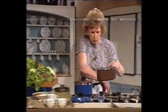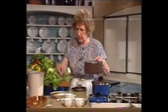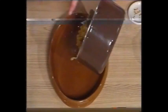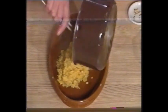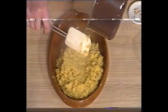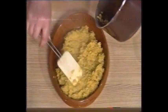So I'll take it over here, put that heat off, and put it into my dish, and that is lentil rice. There we are, and that wonderful colour too, isn't it nice? And it goes beautifully with lots of other curries as well.